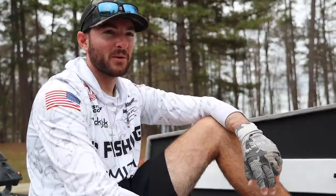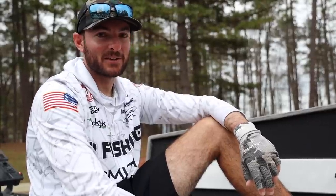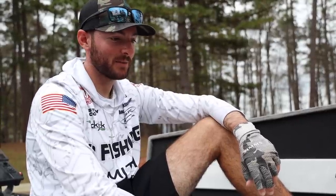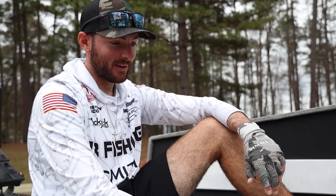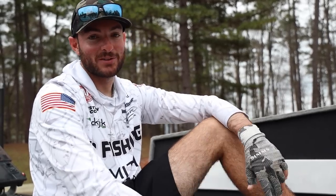Caught a surprising amount of big ones. I really didn't think I was going to catch that many big fish out here, but they definitely were moving up this week. Everybody pretty much caught them. The weights were really good. Clark's Hill definitely produced, but appreciate you guys watching the video.